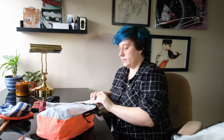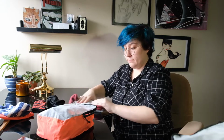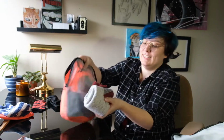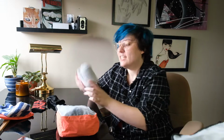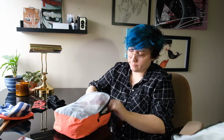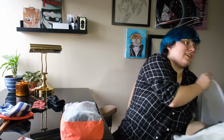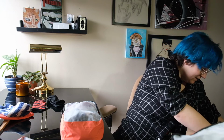So these are my nice big wool socks. These are my shooting socks for when I'm on set. And these take up a good amount of space. Folded, just for context, they take up a lot of space. So having something that'll compress them a little bit is a very good thing. But they do take up like a quadrant. A whole quadrant. That is insane.